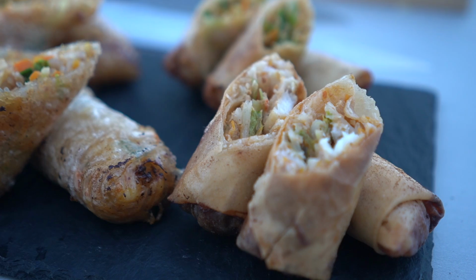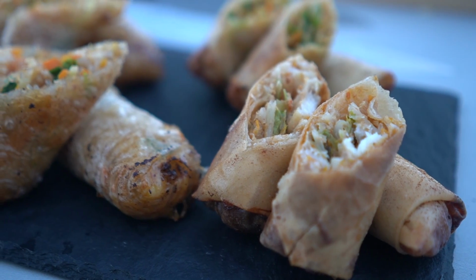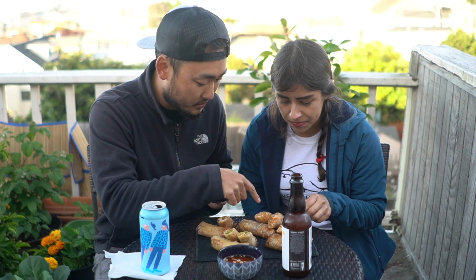I'll try the fish one first. Ooh, I think this is... That's fish too. I'm gonna try the just the regular wrapper. Yeah. Kelp greenling. Let's try this. Mmm. Whoa. Fish egg rolls. It's good. Yeah. It's really good.